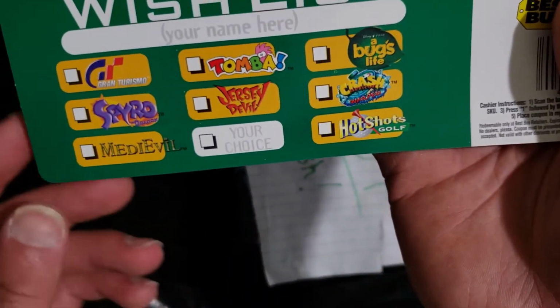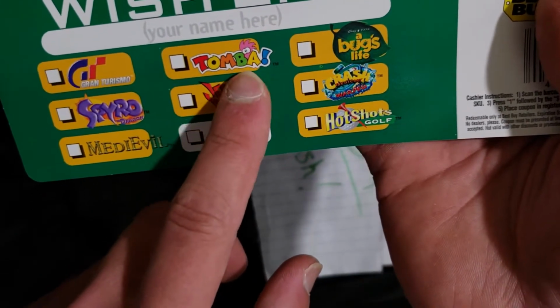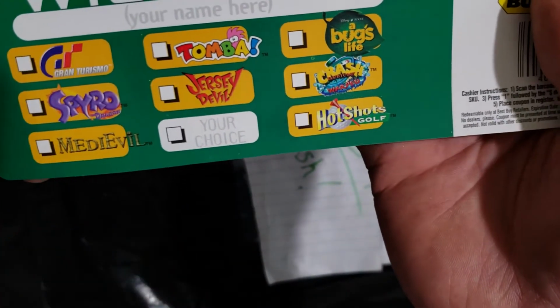Now, which games do I want here? I want Medieval 1, Jersey Devil, Tomba. I have to play Tomba 1. I have Tomba 2 and I refuse to play it until I play Tomba 1. I guess I could burn it, but, yeah.